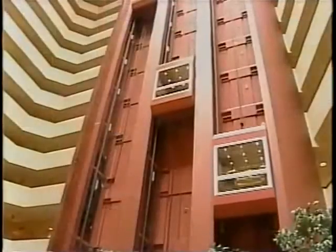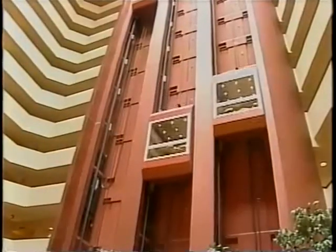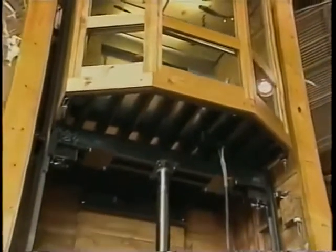Here's a recap of what we've covered in this course. The types of operating systems. Traction, most used in buildings over 6 stories in height. Hydraulic, used in residential structures and buildings under 6 stories in height. Drum. These are old systems not in use much anymore, but may be found in old freight elevators.